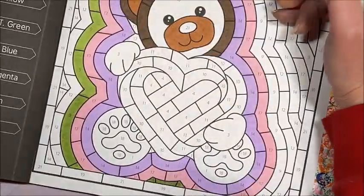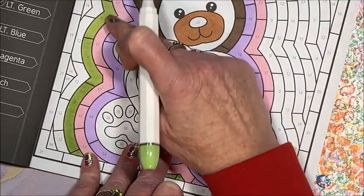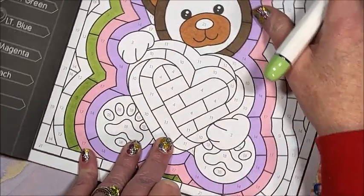Let's go back around this way. Well, I guess once it dries, it doesn't look that bad. Okay.